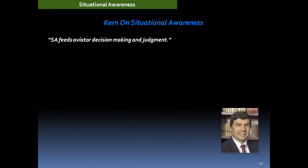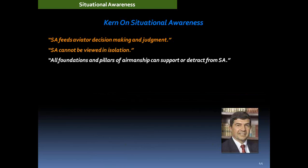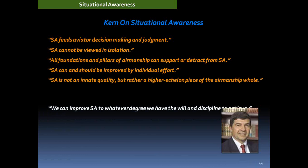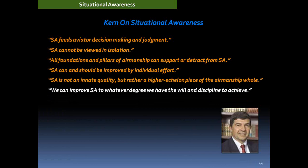That's what he has to say about situational awareness. SA feeds aviator decision-making and judgment. SA cannot be viewed in isolation. All foundations and pillars of airmanship can support or detract from SA. SA can and should be improved by individual effort. SA is not an innate quality, but rather a higher echelon piece of the airmanship whole. We can improve SA to whatever degree we have the will and discipline to achieve.